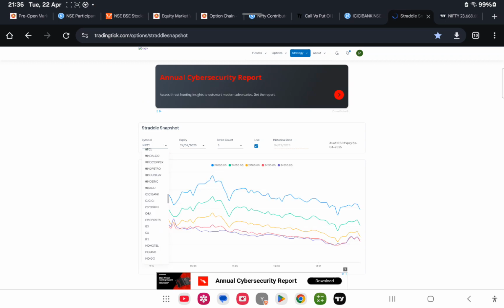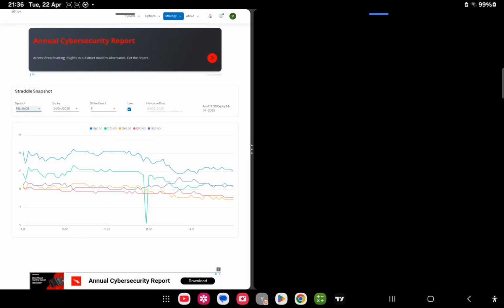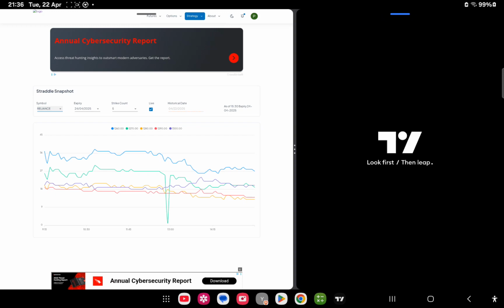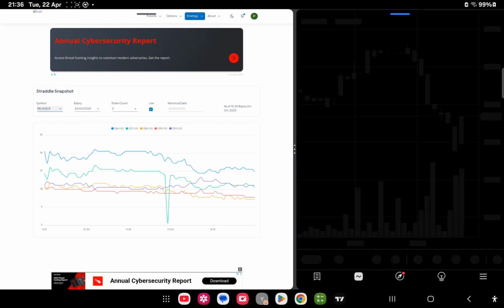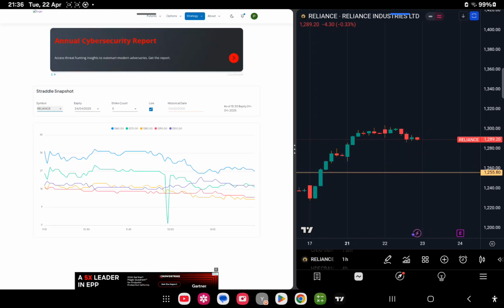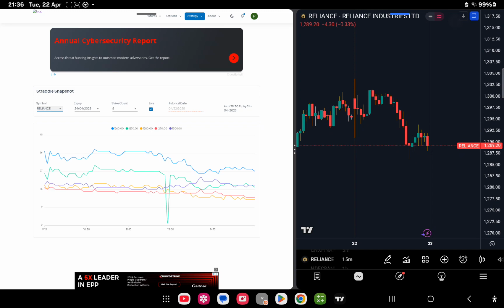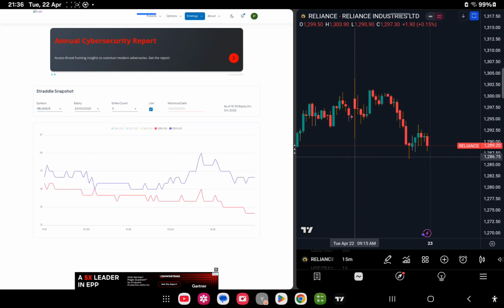Now we'll go to the last factor, that is the straddle outcome for this week. First I'm going to check Reliance. Let's take the individual chart and do the analysis. I'm taking Reliance, this is basically the 1 hour chart. Well, let's take the 15 minutes chart. This is for Reliance, and you can see how price was moving here. When you check, the open was 1290. So we'll take 1290 and 1300, and both of them ended, one in profit and one in loss.